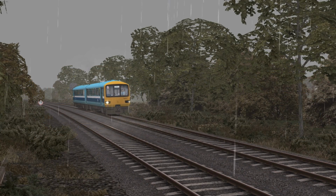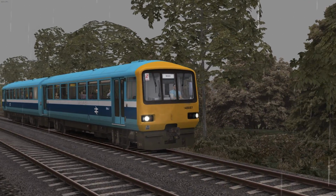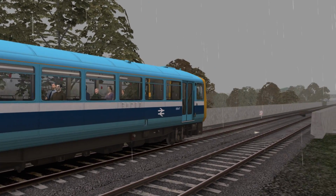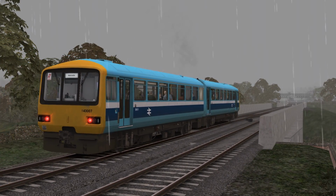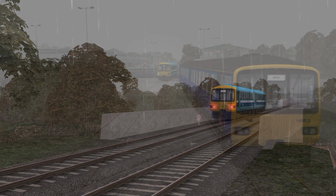Alongside the Exeter to Paignton route itself, Dovetail released another livery for the Class 143 on Steam Marketplace. This is the BR Provincial Sector Blue livery, but at a full price of $6 New Zealand dollars, it's too expensive for what it is.